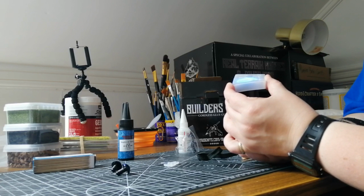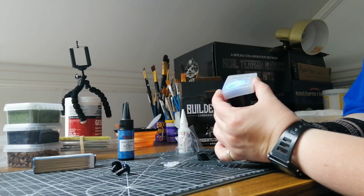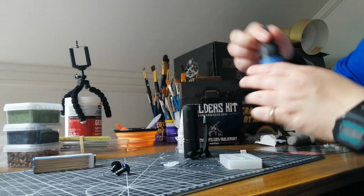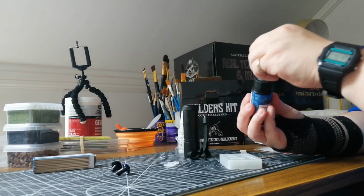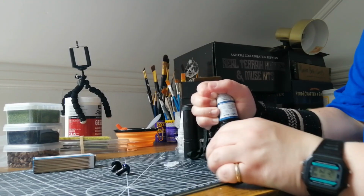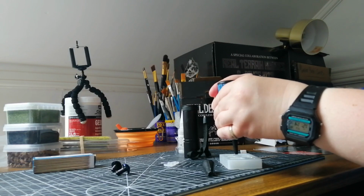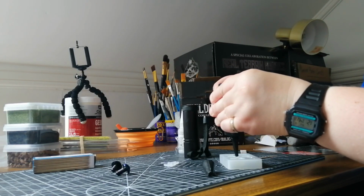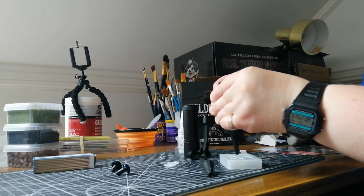I really need to get some more UV resin, because I'm running low, I think. I don't really know, actually. Yeah, maybe half left. Not sure. We'll see. I'm just going to top this up. I'm not going to put any more of the ink in.